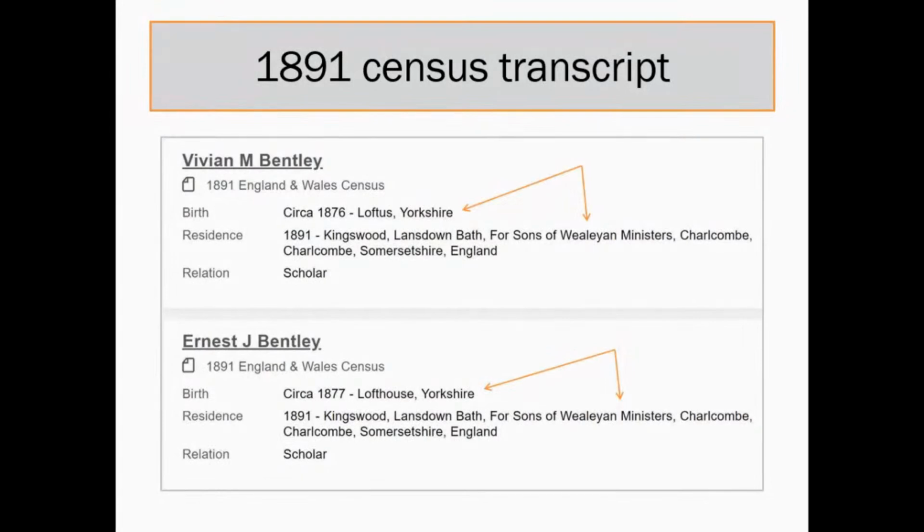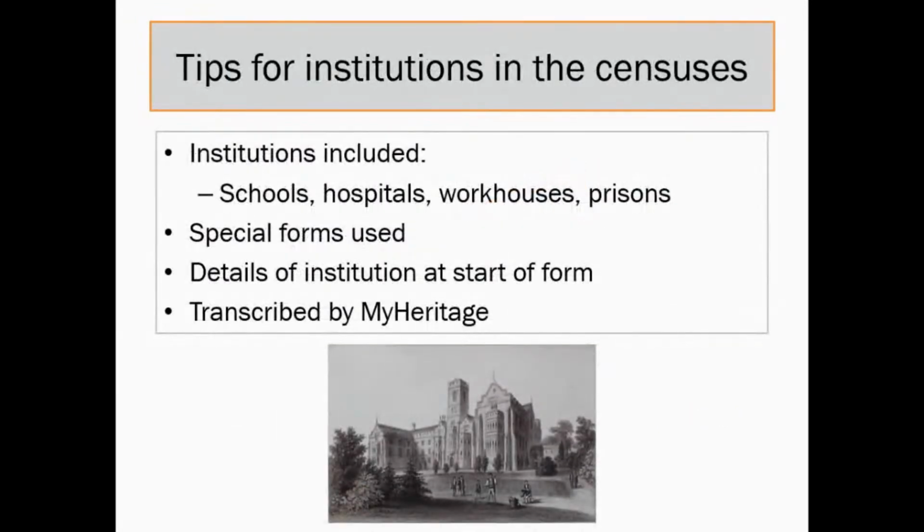And you'll notice that this is not a household, this is a school. And I'd like to give you some tips for looking at institutions in the censuses. This is Kingswood School, frightfully posh. Today it is actually what we call a public school, which is a fee-paying school. But it was founded almost like a charity school for the sons of Methodist ministers who couldn't afford much of an education for their sons.